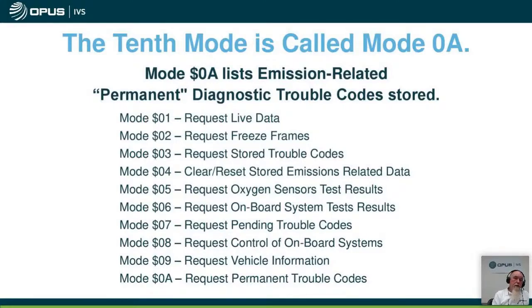The 10th mode, if you're going by CARB and SAE documents, mode 10 is named 0A. So what you're looking for is a scan tool that can read mode 0A.